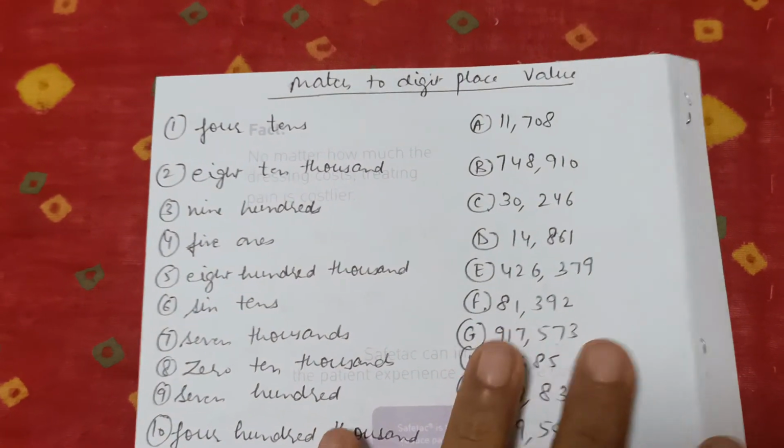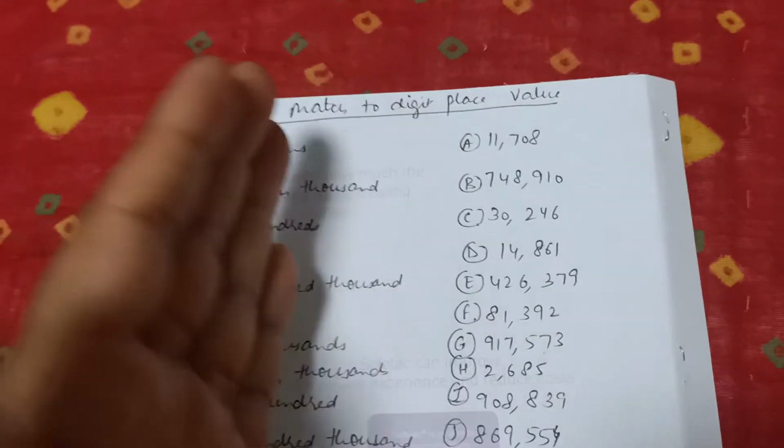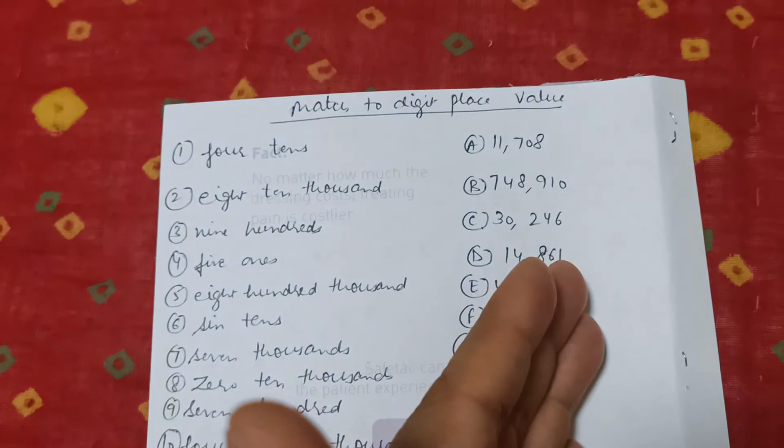So we are going to match the place value, not the number, to the words I've written and the numbers being given. So that's just a busy work for my 7-year-old.